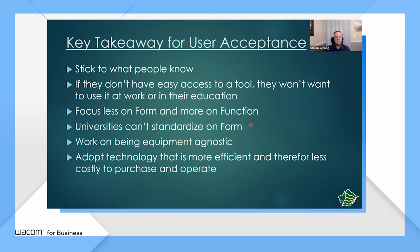We want to make sure that with the changing times, we can be flexible to say, well, because everything we're doing now is USB based, because everything is a touch monitor that doesn't have proprietary software, we can switch gears at any moment. And that allows us to reduce our cost and again, be more flexible for the future. And we want to adopt technology that is more efficient and therefore less costly. So again, harkening back to the same situation that I was alluding to.